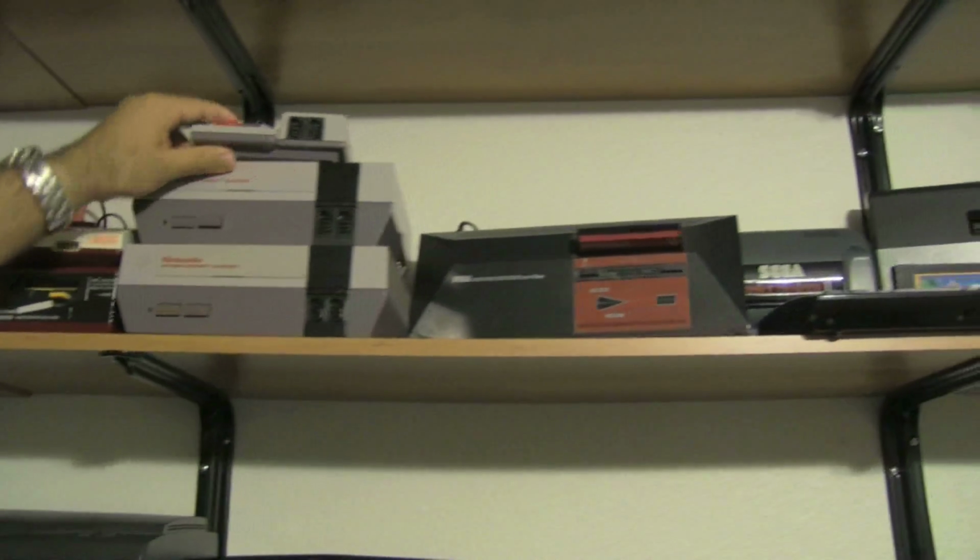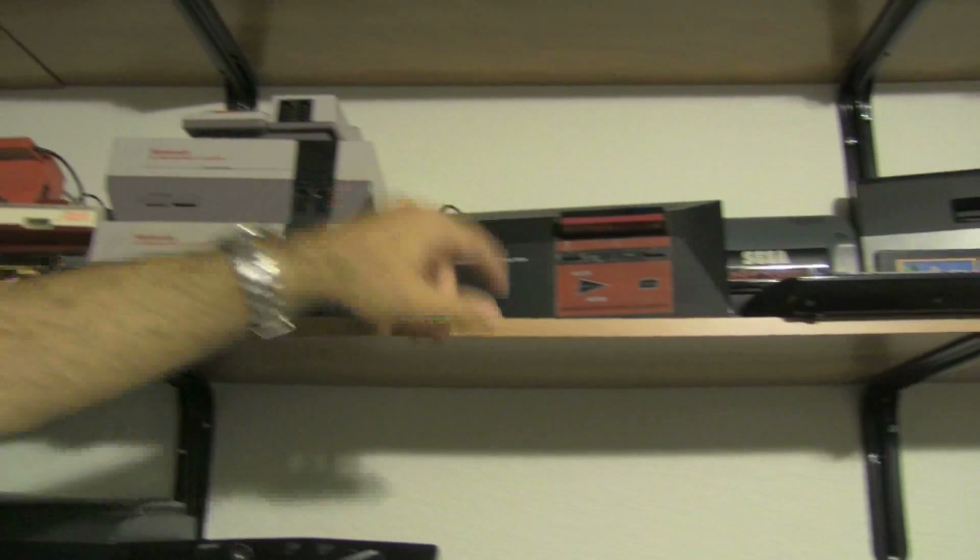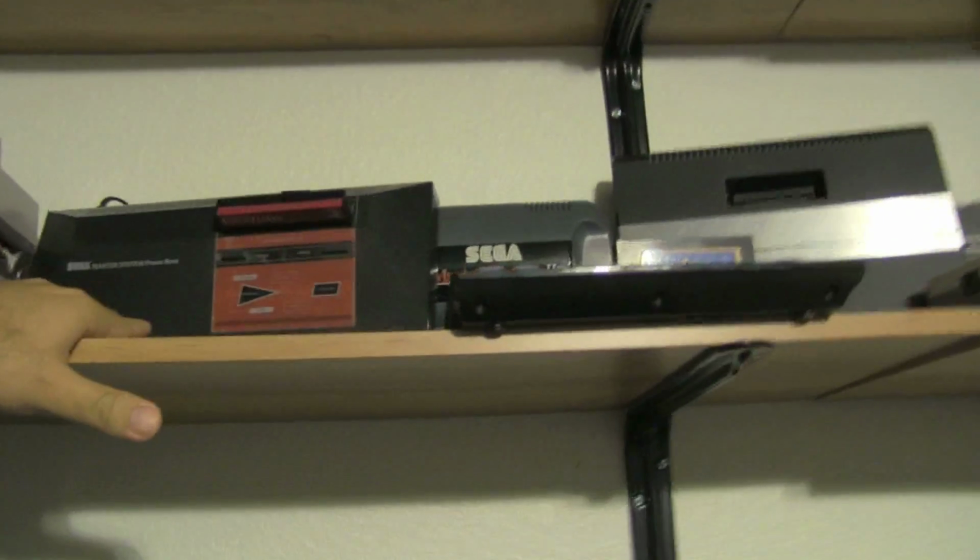You got the Nintendo Model 2, the top loader. This is a more rare one. You also got the Sega Master System, one of the underrated systems.